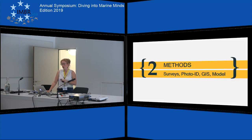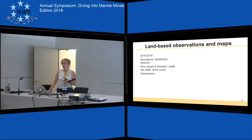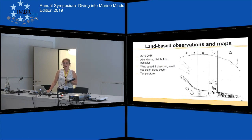Moving on to the methodology, let's start with land-based observation and maps. Ever since 2010 up until the present, a number of visual sighting surveys have been carried out. On these surveys, information about the whales related to abundance, distribution, and behavior has been gathered, and at the same time, environmental variables have been gathered related to wind speed and direction, swell, sea state, cloud cover, and also temperature. Whenever whales are sighted, their geographical position is recorded on a hand-drawn map, which you see here. So this is a drawing of the area. And then these maps are later digitalized and georeferenced using ArcMap.